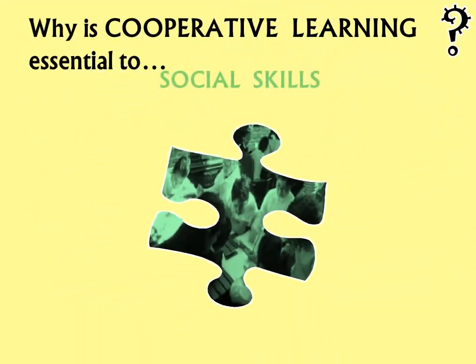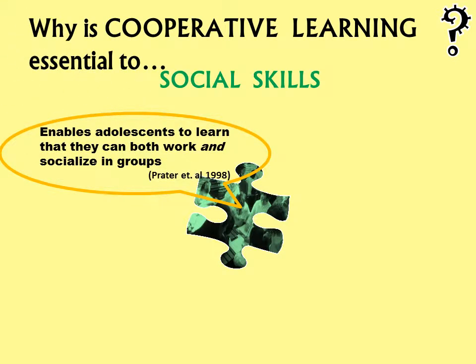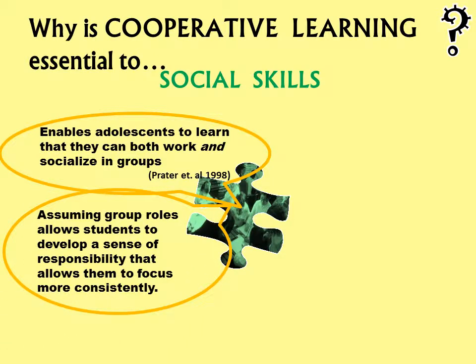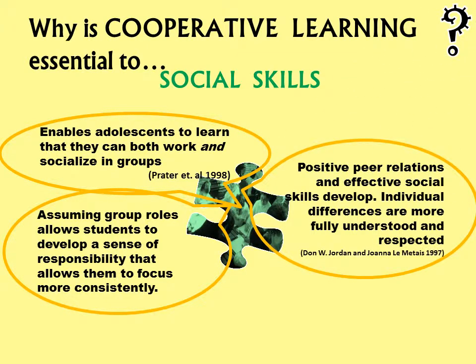Why is cooperative learning essential to social skills? It enables adolescents to learn that they can work and socialize in groups. Assuming group roles allows students to develop a sense of responsibility that allows them to focus more consistently. Positive peer relations and effective social skills develop. Individual differences are more fully understood and respected.